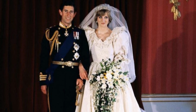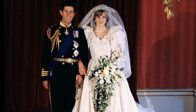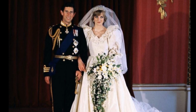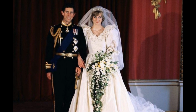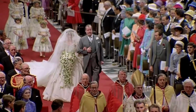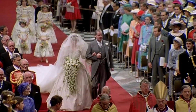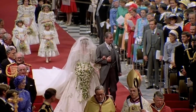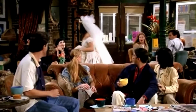And of course, Diana, being the fashion trendsetter that she was, her wedding dress set a lot of trends for the 80s with very, very large leg of mutton sleeves and very large headpieces and just everything being very, well, big. In many ways, this dress defines the 80s, but it also defines a generation who was looking to this royal couple for wedding inspiration. It's one of the most well-known weddings of all time. Therefore, in the early 90s, we still see a lot of carryover from the 80s.